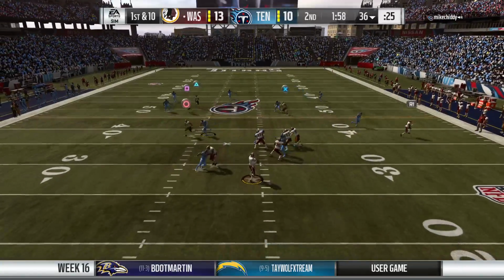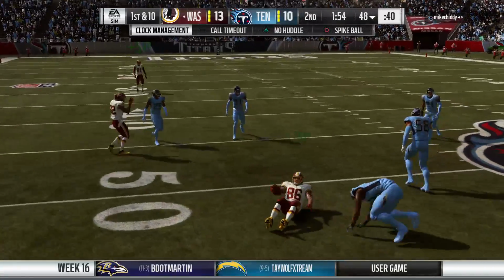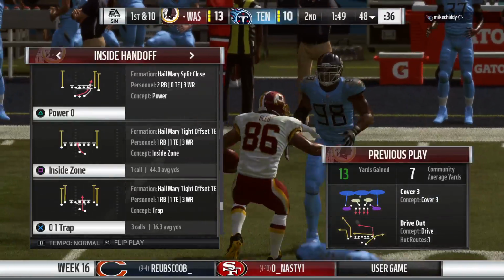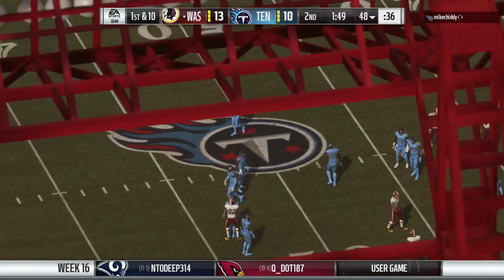On 1st and 10, Smith. Wide open receiver, complete. And able to get this one across the 45 before he's brought down. That one goes for 13 yards, and it moves the sticks.